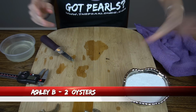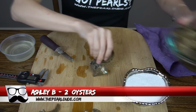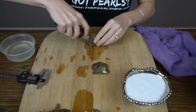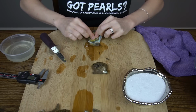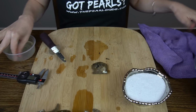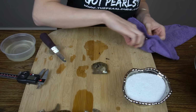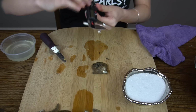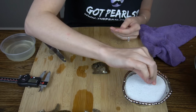Next order is for Ashley B, and we're gonna be opening 2. Just the one. It's a really pretty kind of pinky purple. .47. Maybe not purple, maybe just more pink.